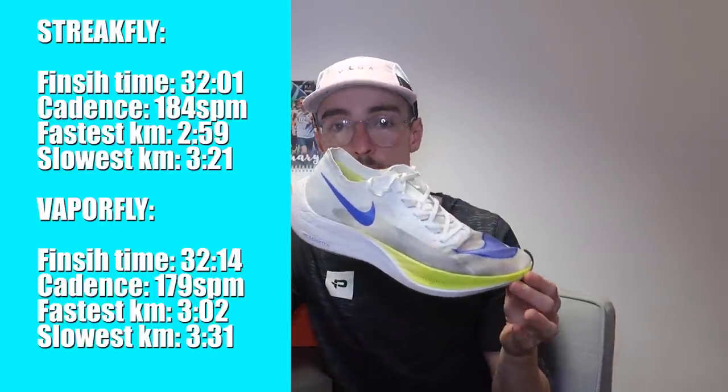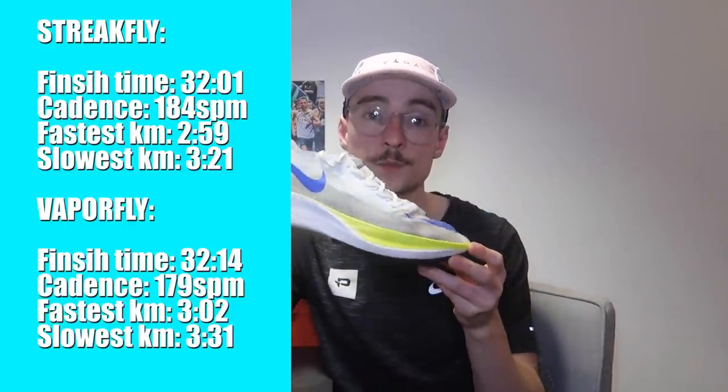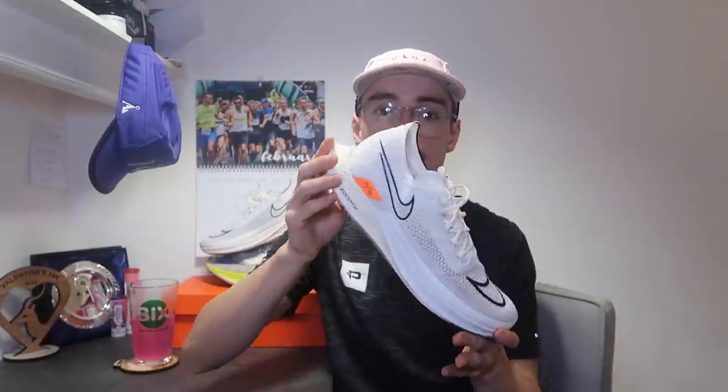The slowest kilometer, however, in the Vaporfly during that London Winter Run 10K was 3 minutes and 31 seconds. But again, that was linked mainly to the corners and the wind on the day, whereas the slowest kilometer in the Streakfly was 3:21. So not only did it have the fastest kilometer, its slowest kilometer was also faster than the Vaporfly. Some interesting stats there between the two shoes during the races. Only 14 seconds separates them, or 13 seconds, sorry, in terms of overall performance. But for me, this one just felt a little bit faster and I could get a little bit of a faster turnover.